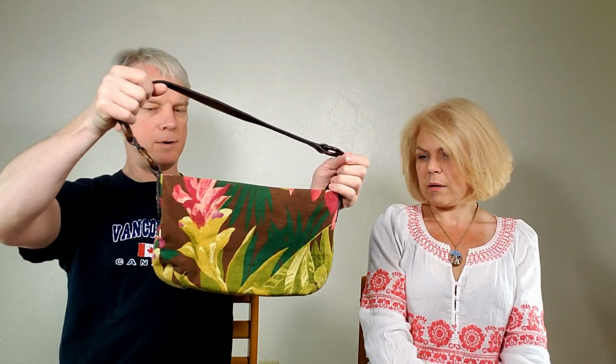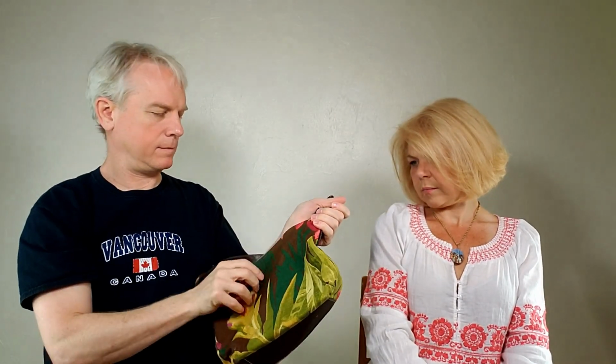It's another floral canvas. I don't recognize that at all. Well, it says Fossil. Okay, so that's interesting. There's the creed, if you can see that. It's lavender purple on the inside. I would say it's more purple than lavender. I show some wear. It's got a little dirt in there. Clean that up. It's a simple little purse.